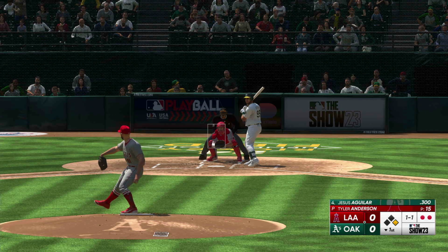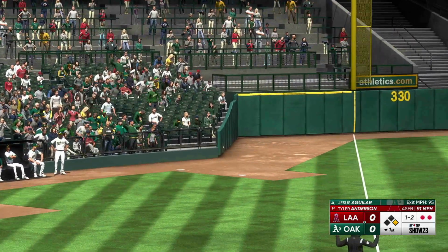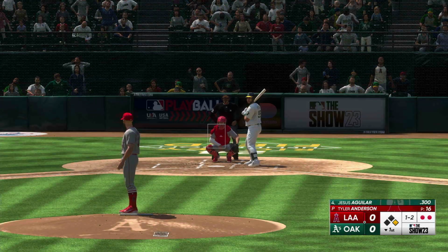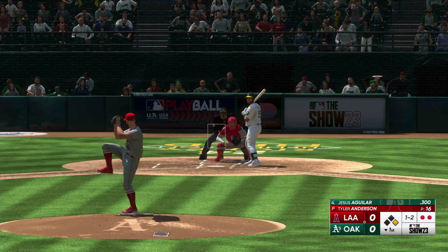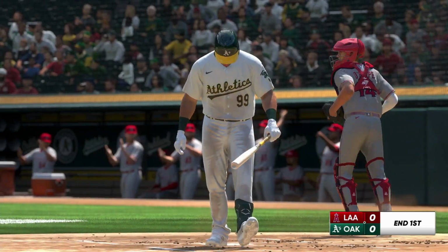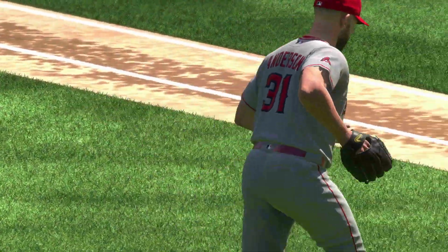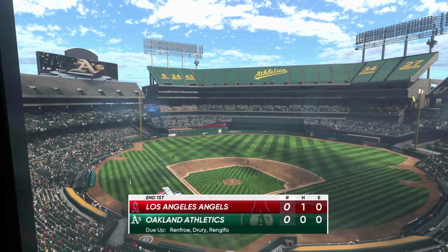Pitch. Runner on the go. The 1-1 is fouled off. The 1-2 goes down swinging for the strikeout. Couldn't catch up to the heater. The A's strand one. We've played an inning. No score.